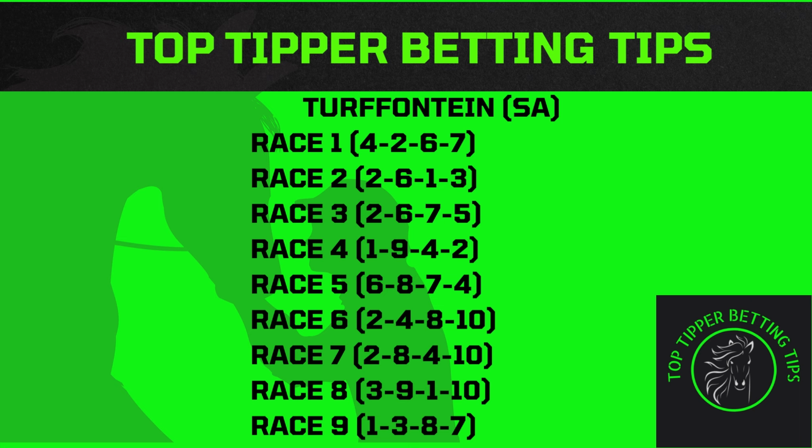For third, we've gone for the 7. This is Welcome Breeze, Craig Zaki for the Lucky Hood Alarcus yard. I'm looking for an improved effort here. This one is stepping up to the mile, and again in this field, I think good enough to fill in one of the minor spots.